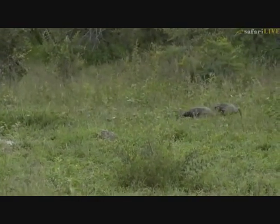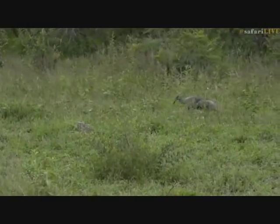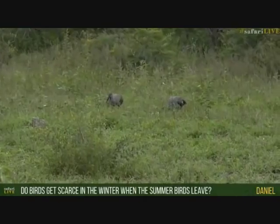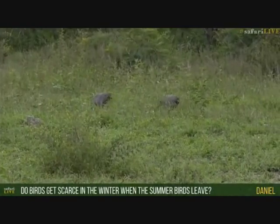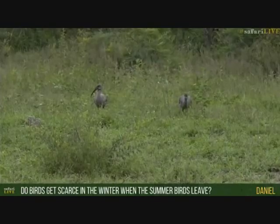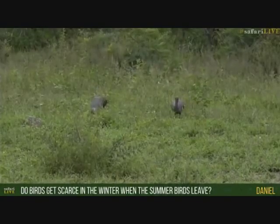Now, we've been seeing so many birds at the moment. All the migrants and all the ones that hang around here. And Michael, you were actually asking if the birds get more scarce going into winter once all the summer birds have left. Not necessarily scarce. You just don't see as many birds.